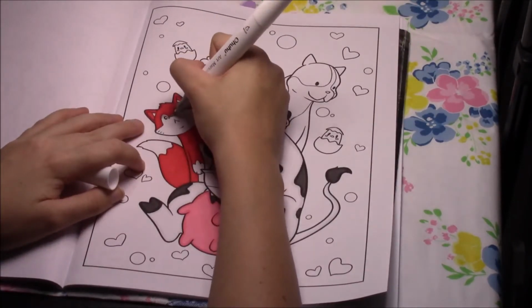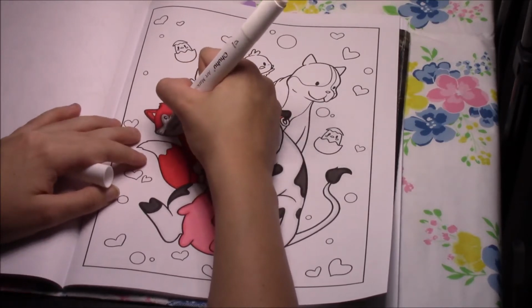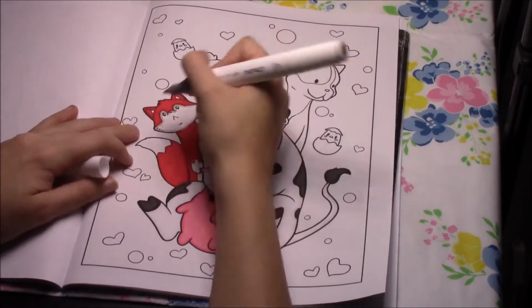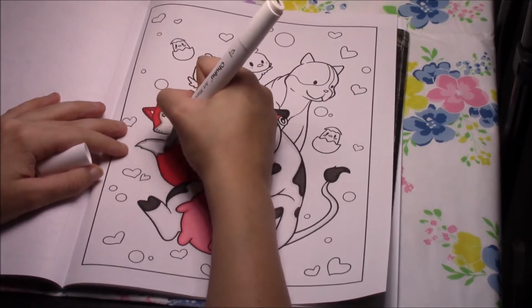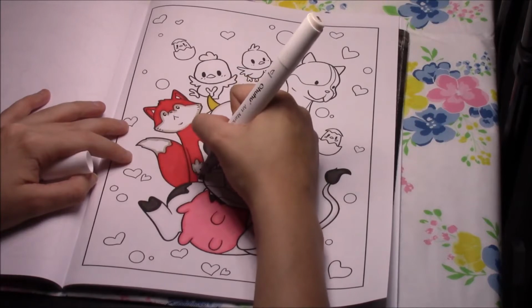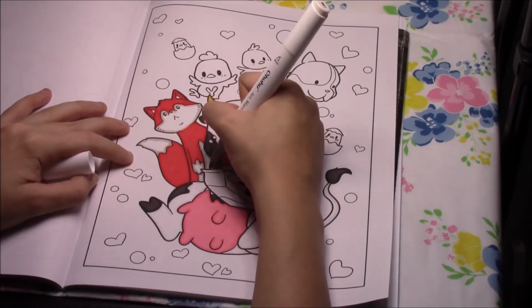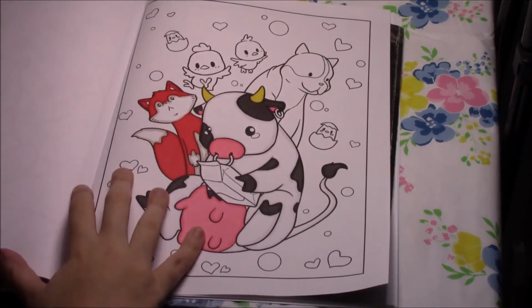I usually use alcohol markers, though, on everything else. I don't get out my Bics unless there's some sort of little teeny tiny fine detail in a picture, because I do have the ultra fine tip Bic markers, and they can really get down in there and do something really, really small. Whereas the Cali Art markers or the Ohuhu markers are a little bit big for a space like that. So I would say the alcohol markers.